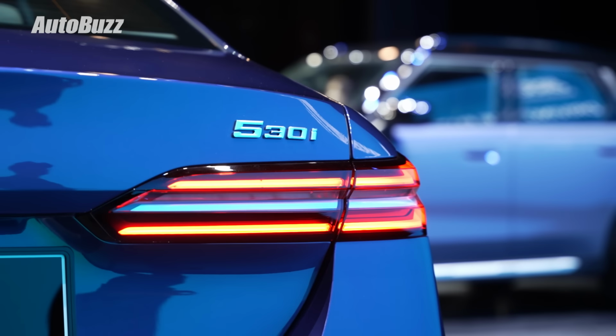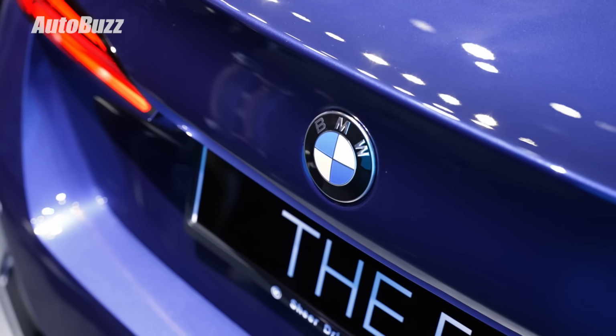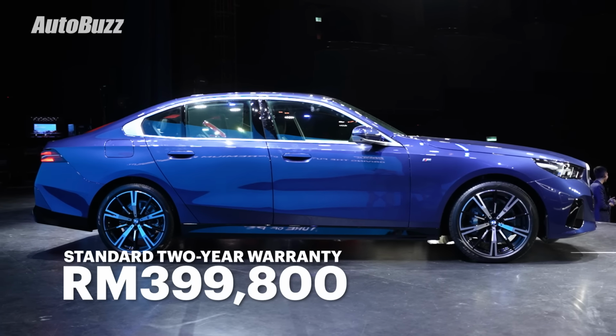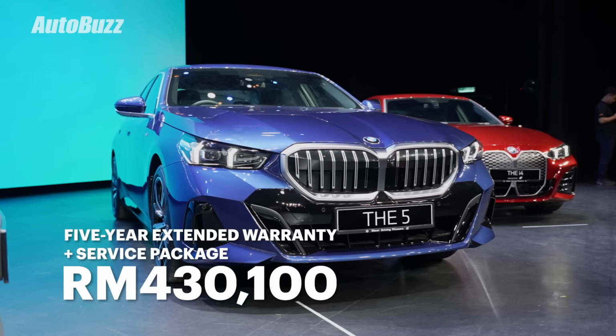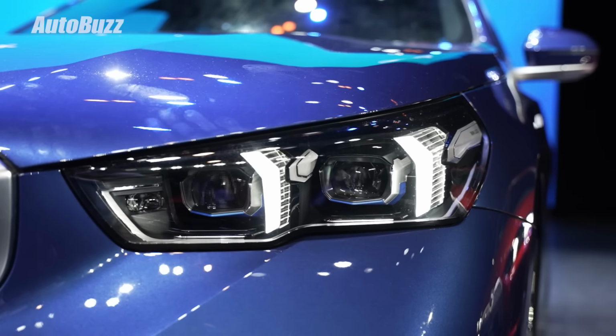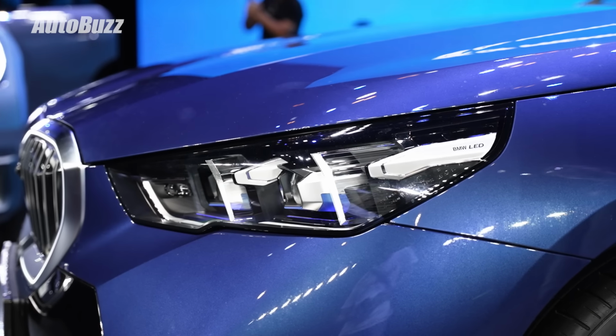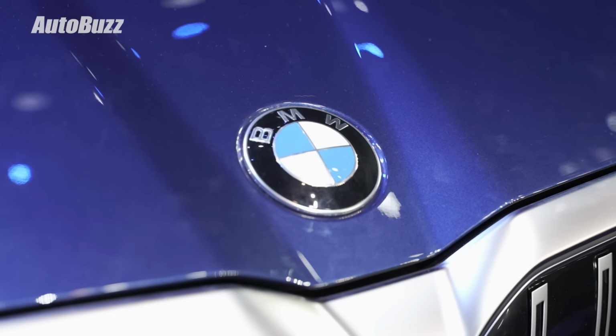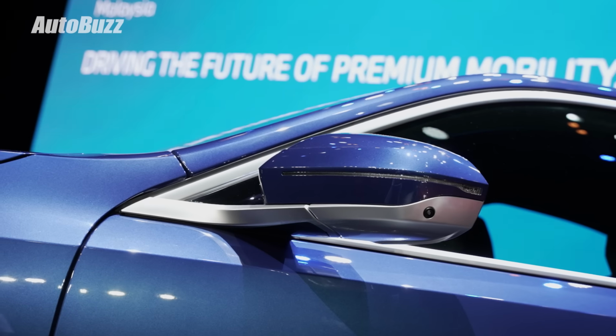The BMW 530i M Sport is locally assembled here in Kulim, Kedah, and is priced from 400,000 ringgit with the standard 2-year warranty, or 430,000 if you opt for the 5-year extended warranty and service program, making it some 42,000 ringgit more expensive than the 520i M Sport and pretty much the same price as the BMW i5 eDrive 40.